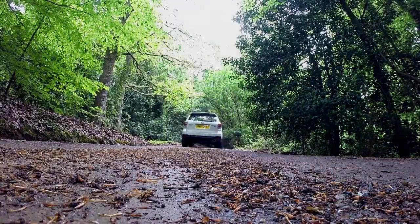Whereas this one ticks the all-round box, which for me is brilliant because I do a lot of driving. In fact, most of my driving would be on the road. And every now and then I get a chance to go off-road on light off-roading. I don't do any heavy off-roading.